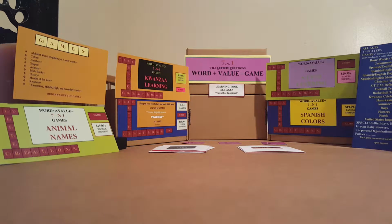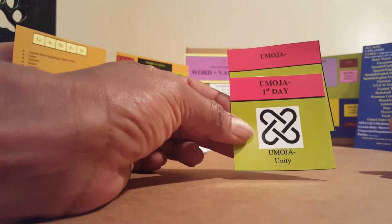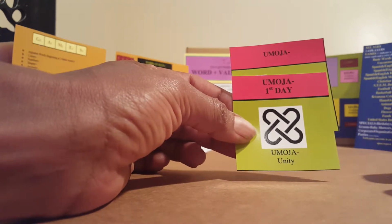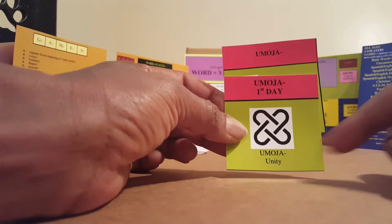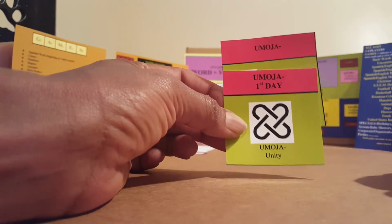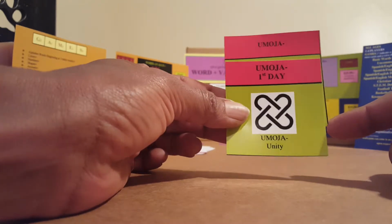Just to show you some other cards that come with this KWANZAA game is emoji. And it gives you the symbol and the word underneath again to spell out. Although these cards right here, you really can't use these words in a lot of word games. But you still get to learn the different meanings of KWANZAA. And that's really the principles and background of word plus value. You're learning different topics while learning the value of that word.